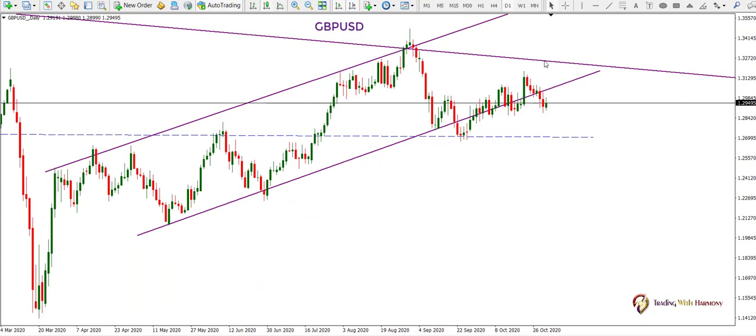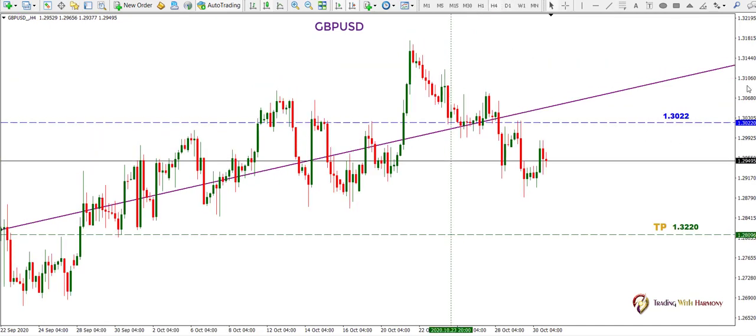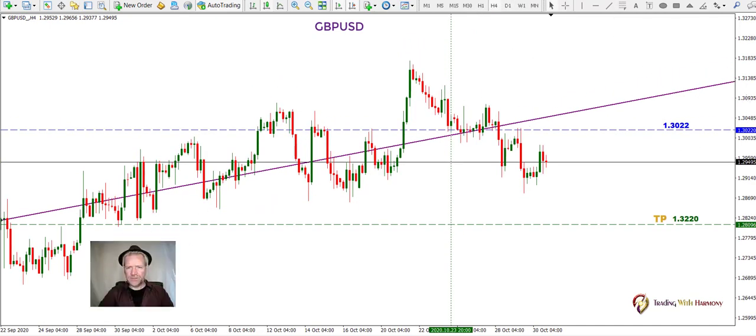Okay then, so the pound dollar. We can see here that our ascending channel was broken this week. So let's go into the 4 hours and have a look at our setups. Like last week I was saying, once we had this ascending channel, this structural level was to hold, I was looking for a move back up north, but that was broken here, we can see, with a nice engulfing candle here.